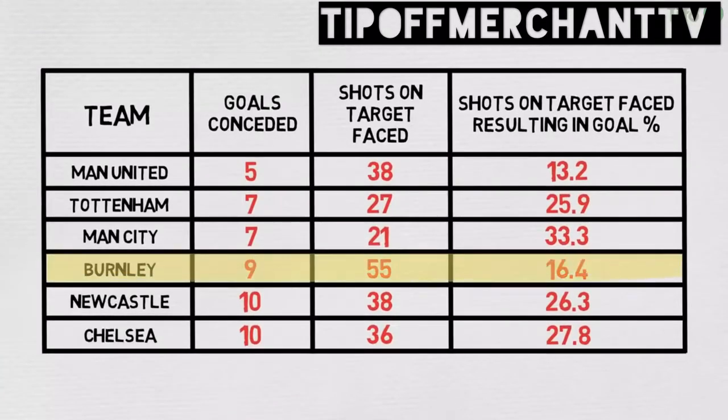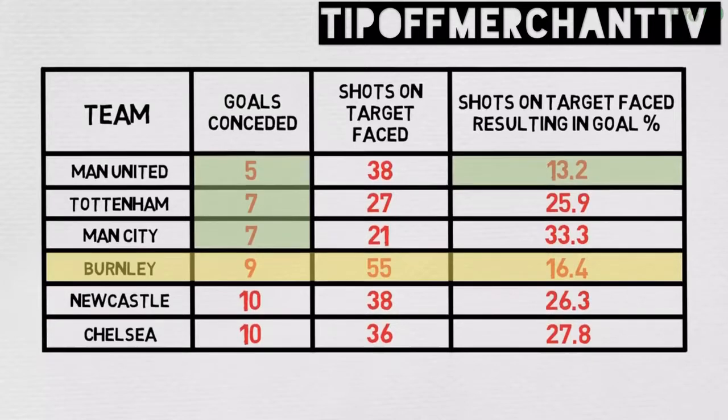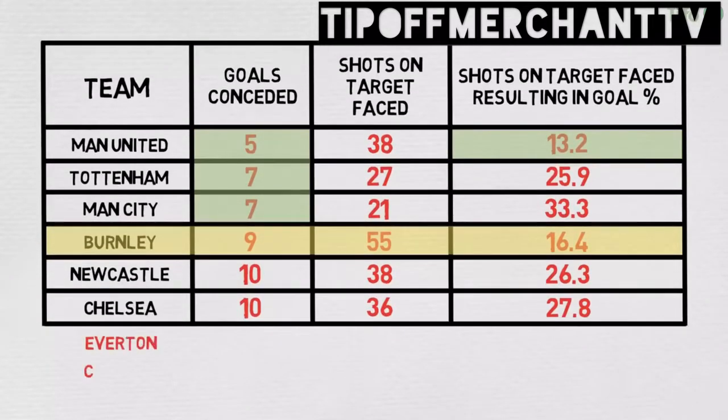Burnley have only conceded 9 goals so far this season, with only 3 teams having a better defensive record. Of the top 6 teams for fewest goals conceded, only Manchester United have conceded fewer as a percentage of shots on target faced. It's also worth noting that Burnley have faced 55 shots on target and only Everton and Palace have faced more in the league this season, 56, conceding 22 goals each to Burnley's 9.